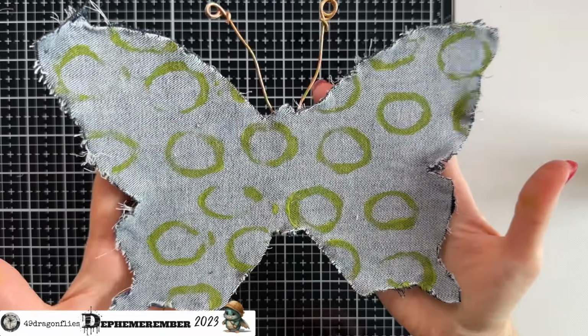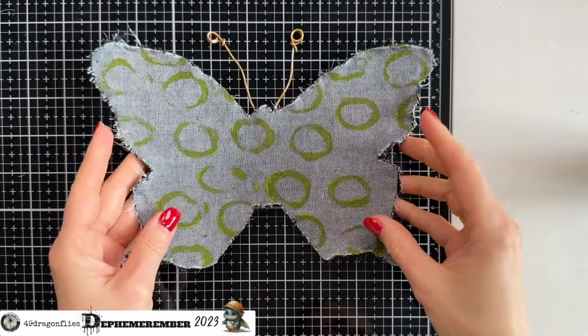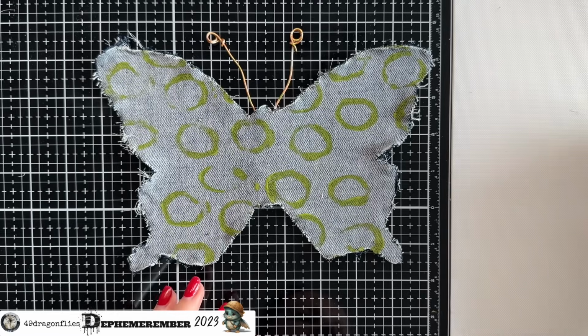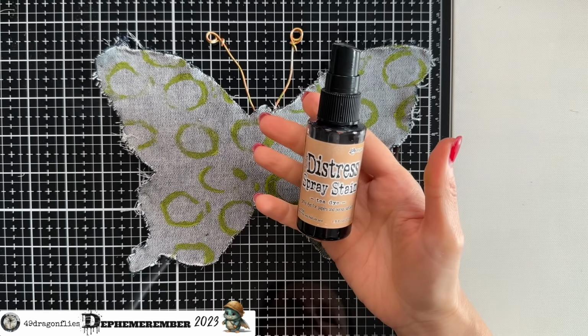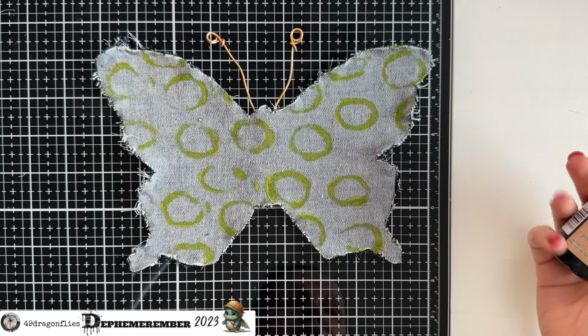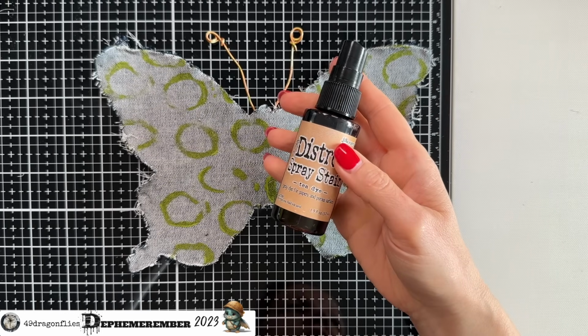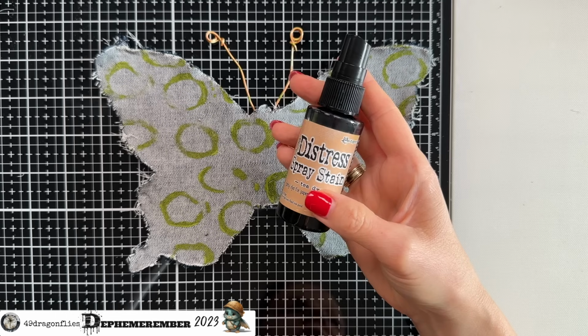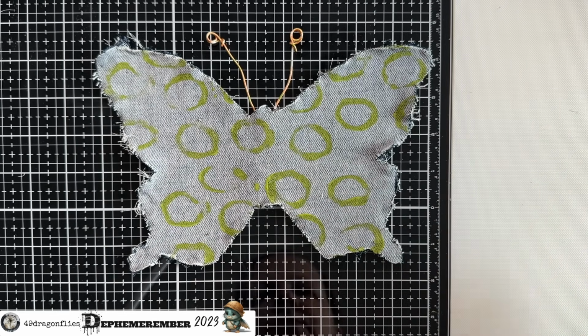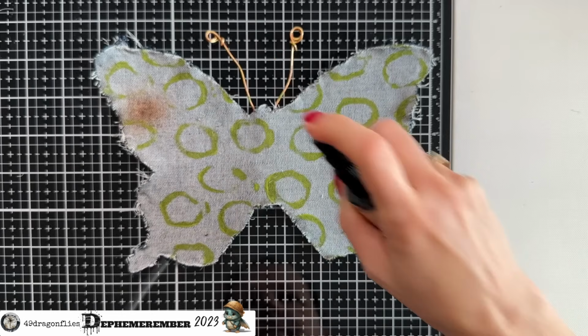So this is what we have when it's dry. It's cute, but it's too clean for me. So I'm going to add some tea dye spray stain. Alternatively, you can use watercolor. This is quite dark. It's very different from the oxide version. So I want to be careful not to spray too much.